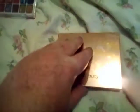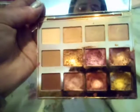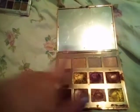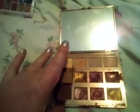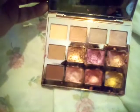So I got this for like $7.50. I think it was like $25 when it first came out, but it's a texture neutral palette, and these middle shades here are similar to a Super Shock formula, like kind of a putty. They don't dry out in a palette. The top row from there is shimmers, and they're just mattes, and they are creamy and smooth. They work beautifully. I love this palette like tutty hoo.